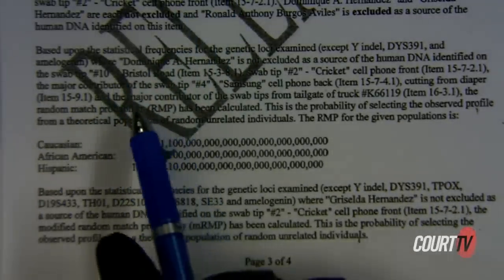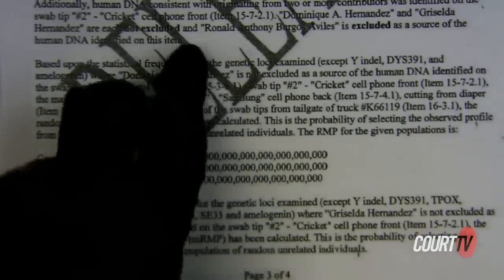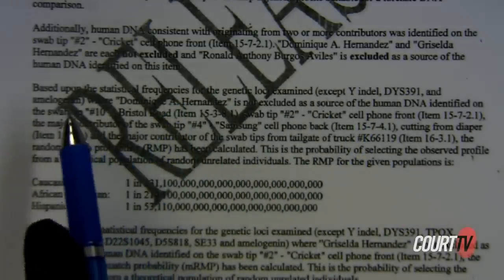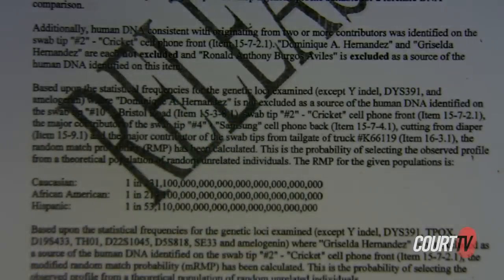Okay. What do your findings show there? So if you go to the paragraph before that, it talks about the Cricket cell phone front. I don't know if you wanted to cover that as well. That's 15-7-2. On that one, there was DNA consistent with originating from two or more contributors on that item. Dominic Hernandez and Grizelda Hernandez are each not excluded, which means that when I compared the profile on the item, which is a mixture profile, they each could not be excluded as a contributor of the DNA, and Ronald Burgos-Aviles is excluded from that item. That's the Cricket cell phone front.